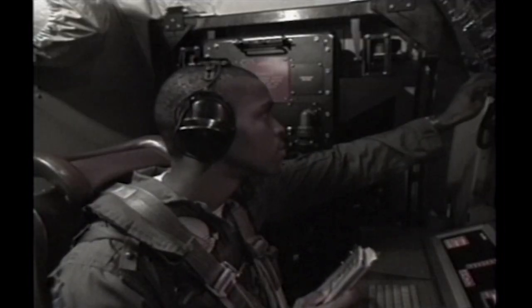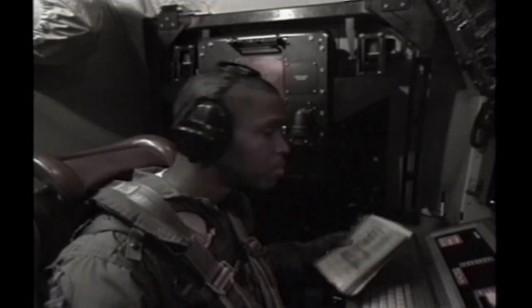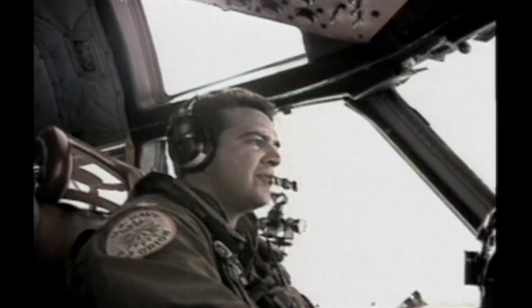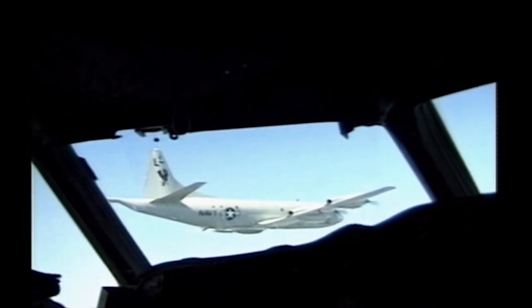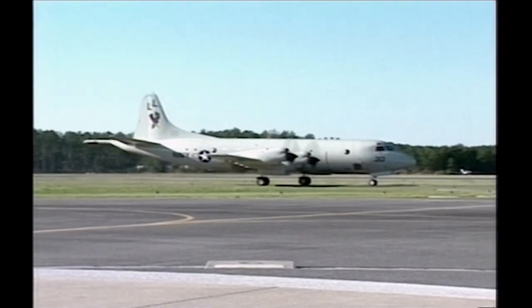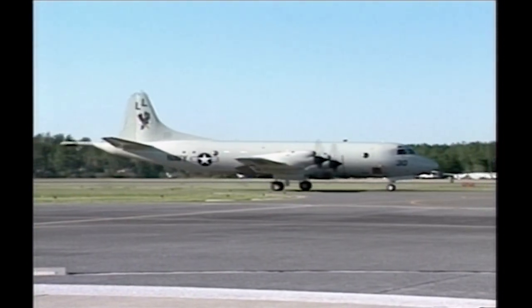The flight deck accommodates the pilot, the co-pilot, and the flight engineer. The main cabin is configured as a mission operations room for the tactical coordinator, the navigator, and communications operator. The P-3C has advanced submarine detection sensors, such as directional frequency and ranging sonar buoys and magnetic anomaly detection equipment.